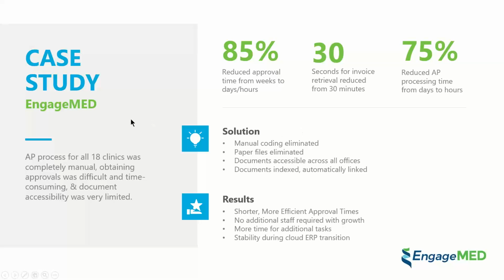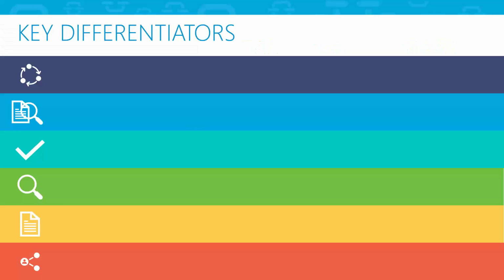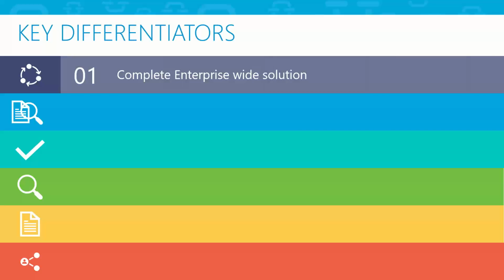So there's a lot of benefits by streamlining the process and really wringing out all the inefficiencies from an organization and providing an easier way when we're all working remote. So let's take a look at the last part of our presentation here about what sets DocLink apart and why it is so important to consider as part of your selection process for your organization.